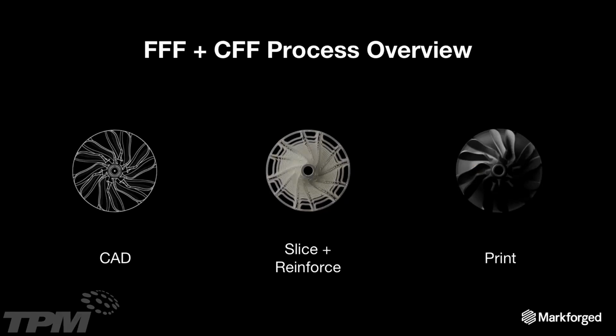In continuous filament fabrication, this is where Markforged really separates itself from the competition, from your Stratasys, from your MakerBots, because we were all looped into that same FDM, high precision hot glue gun 3D printing. Where Markforged steps above the competition is with what we call CFF, continuous filament fabrication. And what that is, you take your part in CAD, once again, you slice it, but now you also reinforce it, and then you print.